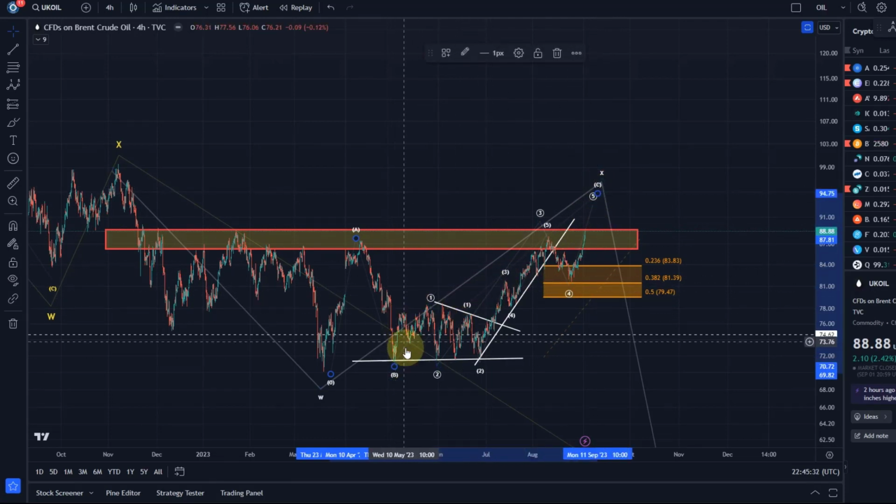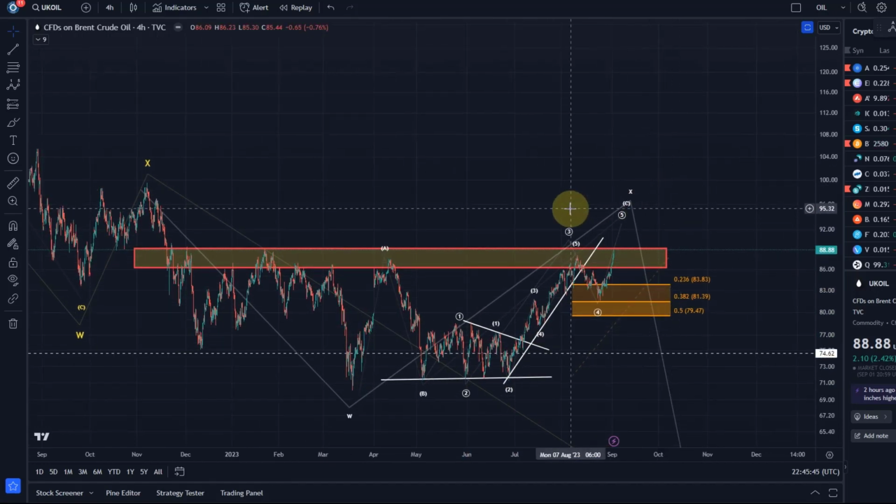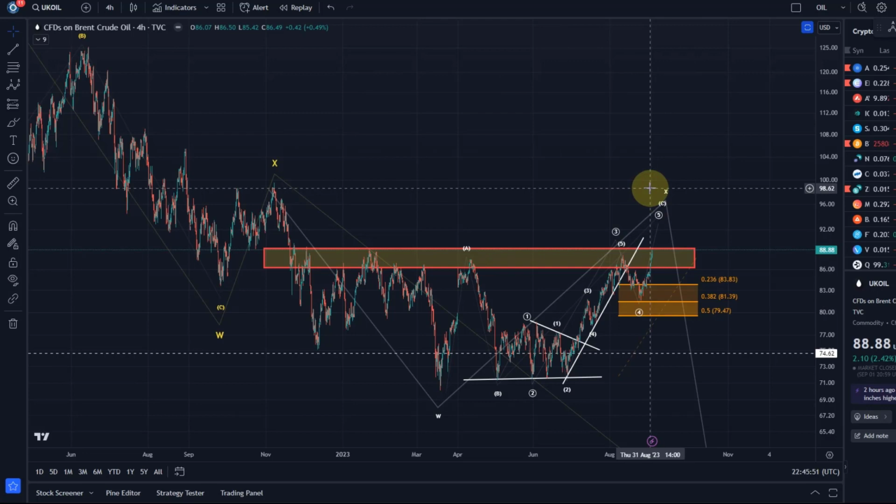I'm not entirely sure. This is very choppy price action, so I'm not sure if it might get another 4 and 5. There is a potential to add another 1-2 setup in here, but I would find that a little bit too speculative, okay? So at the moment, we can talk about next resistances. The next key resistance level is up here, as already said, around $98 to $100.